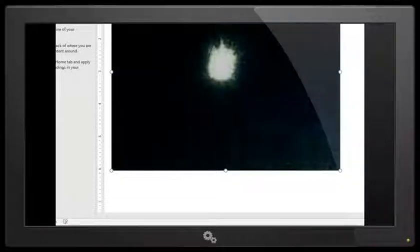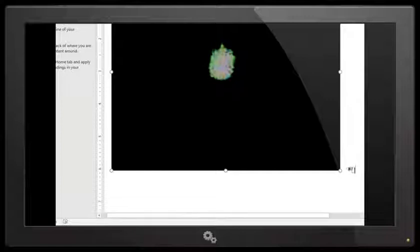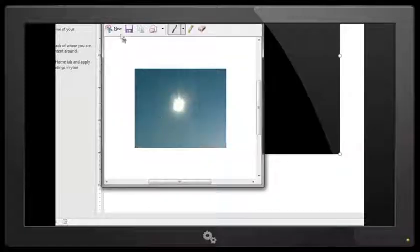Very anomalous looking object. Looks like it's sparking off all kinds of plasma. It's a fascinating looking object, huh? What the heck is it?